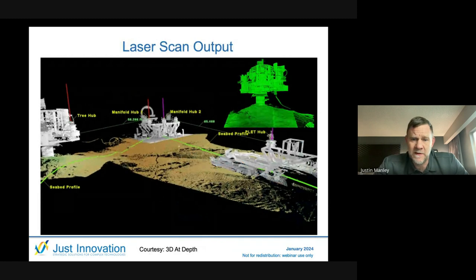Mentioned lasers. Lasers, LiDAR, if you've been tracking autonomous cars, or if you are aware, you have a LiDAR probably in your phone. It's part of how your phone is helping do your image recognition and things like that. These are much more powerful lasers in the dark ocean, and you get an image like you see on the top right. That is a very clear image of an undersea oil infrastructure as built.